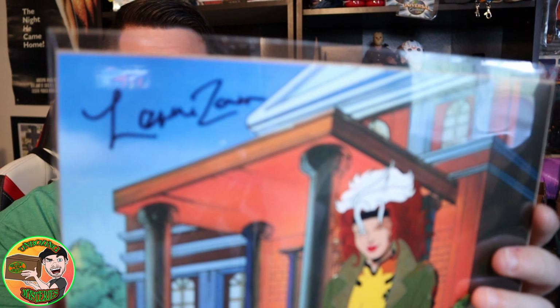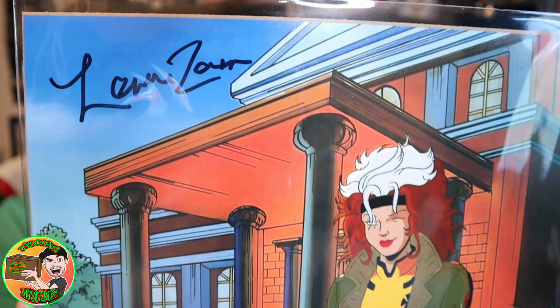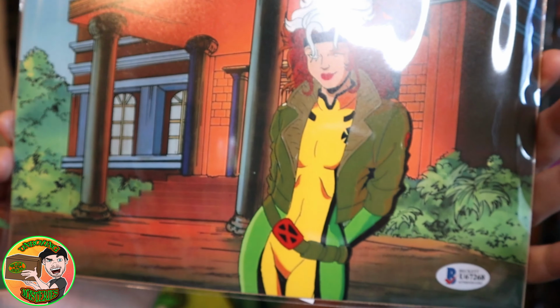Oh, is that Rogue? Is that the voice? This print is not that good, but I'm pretty sure that is the voice actor of Rogue. But if you look at the print, it's not that good of an art print. It's kind of like a grainy looking scene. I don't know. It looks a little off.